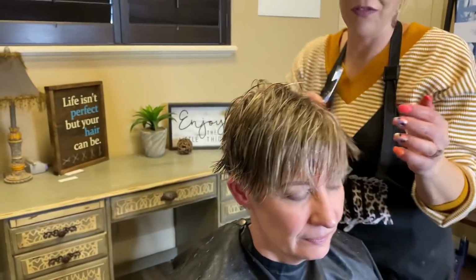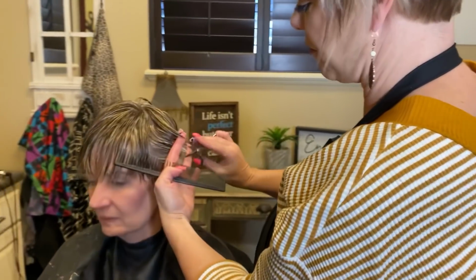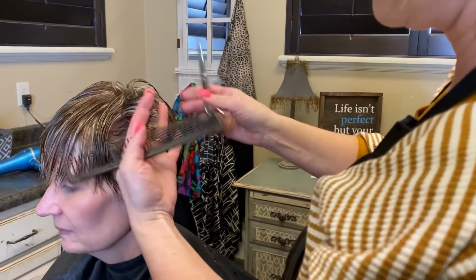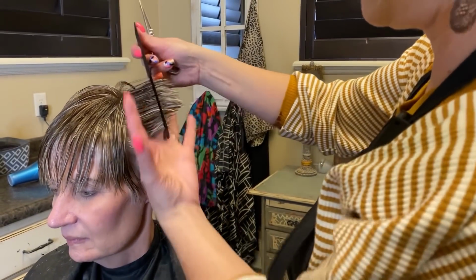Okay, now for this side. And then of course, when we get done, we'll go back through, and if we need a texture or something like that, then we can do that when it's dry.